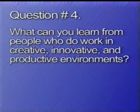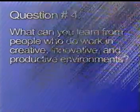Question number 4. What can you learn from people who do work in creative, innovative, or productive environments? Many people think of artists, graphic designers, and musicians as the only people that work in creative environments. In my research, I found a lot of other people who work in traditional jobs yet took the initiative to design a creative space that met their needs.